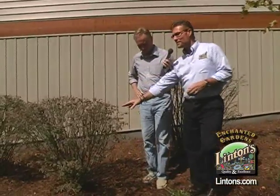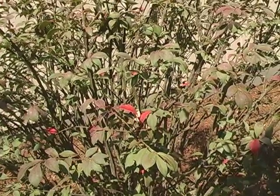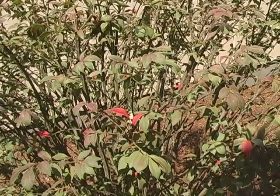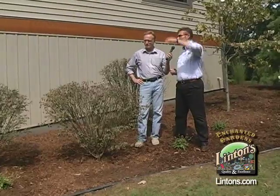Oh, Craig, these are dwarf burning bush. We've got a large wall behind us, which we needed some height as well as some color. These are just starting to come into their glory. You can start seeing some change in the color of the leaves as we're starting to experience the cooler temperatures that the fall brings. And eventually we'd like to see these get to be about 6 feet in height, just to soften this large wall directly behind us.